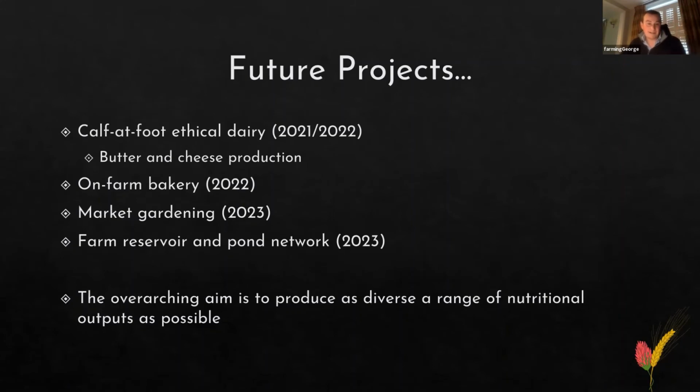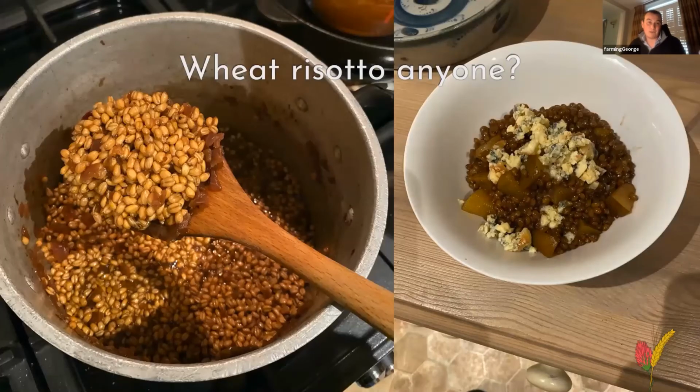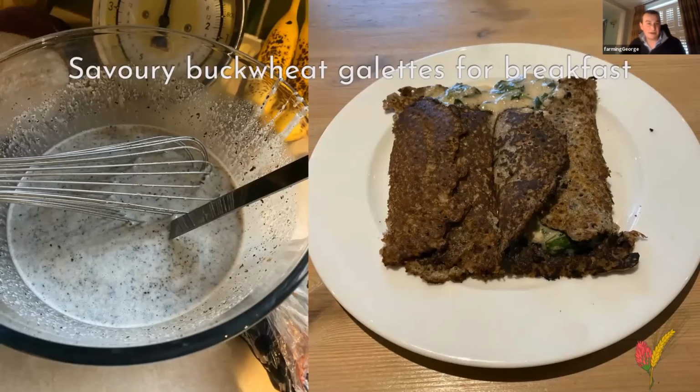And some of the fun of this is you can play around with products in different ways. So this was a YQ wheat risotto. Just do it like an ordinary risotto. It took sort of 2 or 3 times as long to cook down, but really delicious. And buckwheat galettes. Who needs to put wheat flour in your pancakes? You can do different things. And again, you grow these different crops and you can start doing some really fun things with them.